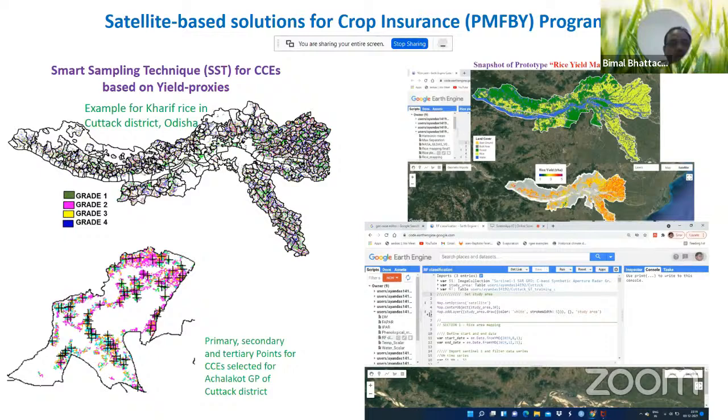There are certain technologies which are required to provide the CCE-based Gram Panchayat level yield, and this yield is required by the crop insurance companies as well as the State Department of Agriculture to settle the claims of the farmers regarding crop insurance. Now we have come up with a technology on Google Earth Engine based applications, and here you can see a snapshot of the prototype of the rice yield mapper. It uses open source satellite data, and it provides the crop map and the rice crop yield.